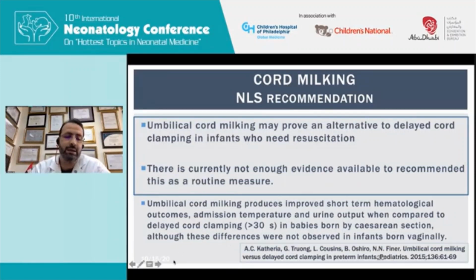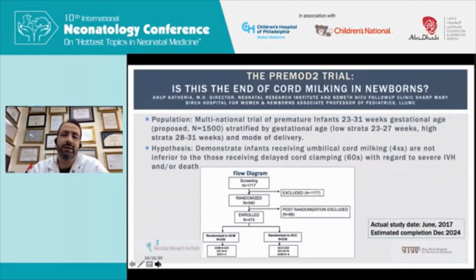If you look at the studies done in that regard, this is the Premo 2 trial, which was conducted in June 2017. It was supposed to be completed by December 2024, and recruited a lot of babies, 1,717, but then the majority were excluded. Eventually, 540 babies were recruited, and they were randomized to either delayed cord clamping or cord milking. And this is a non-inferiority trial. The hypothesis is that cord milking is not inferior to delayed cord clamping.